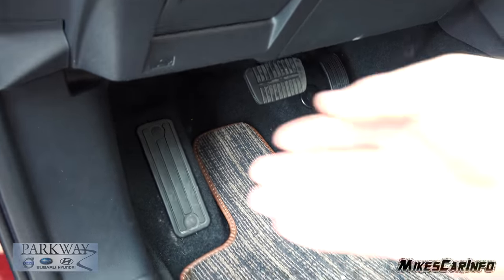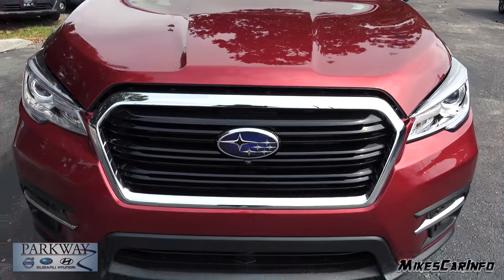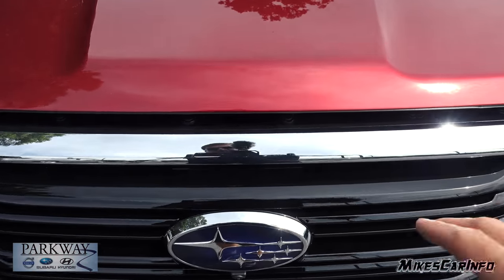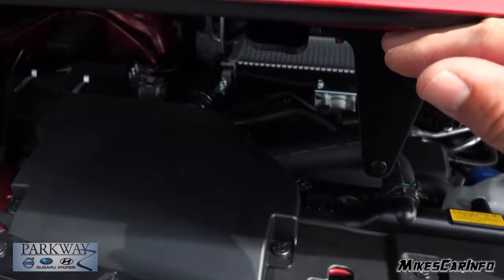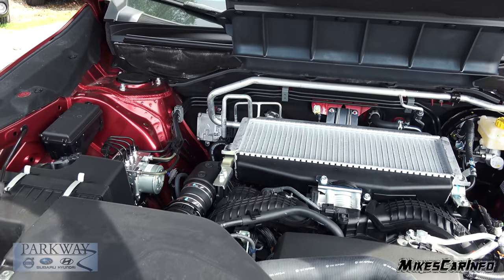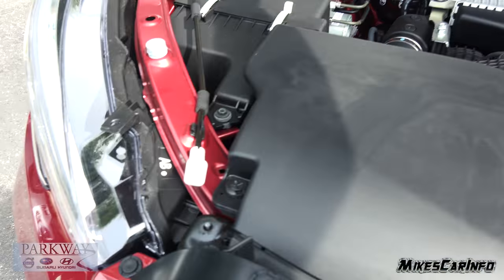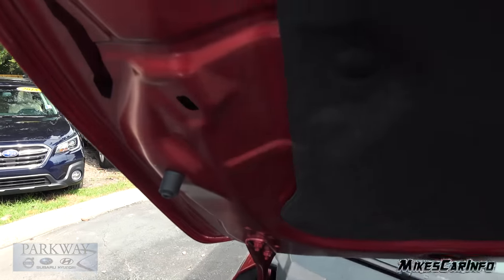Let's go ahead and take a look under the hood. To open the hood, there is a latch a little bit to the right of center right in here. You just move it to the left, lift up, and the hood's relatively light for its size, so it must be aluminum. It does require a prop to hold it up. Here's the prop, and it goes right there.